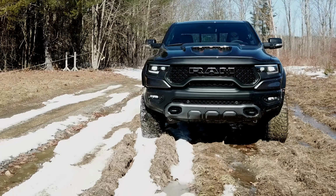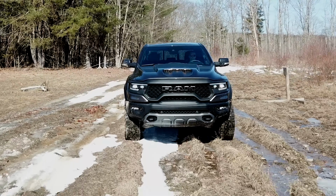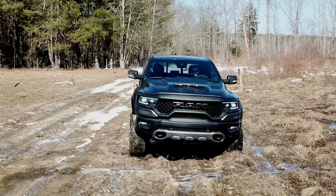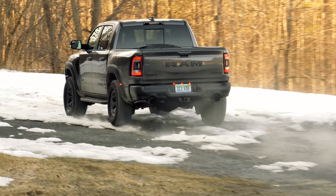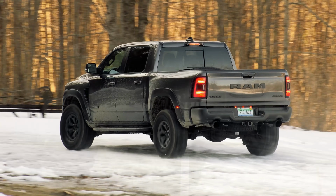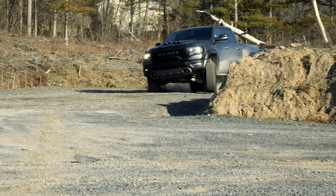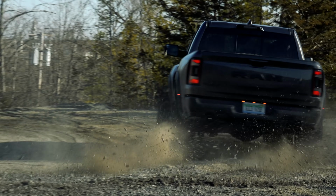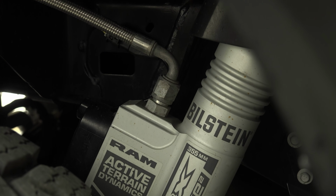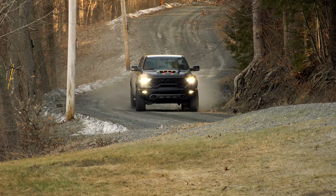Now, prior to its arrival, the Ford Raptor had a monopoly on this level of capability. But at least for now, the TRX has bumped that bird from its perch. This Ram is built upon a new frame that's more durable than that of the standard 1500. Retains the coil spring rear suspension, but with performance upgrades. Includes full floating axle shafts to resist bending, an axle hop damper to improve traction on rough surfaces, and new Bilstein adaptive dampers at all corners that can handle extreme compression events and high-speed harsh terrain.